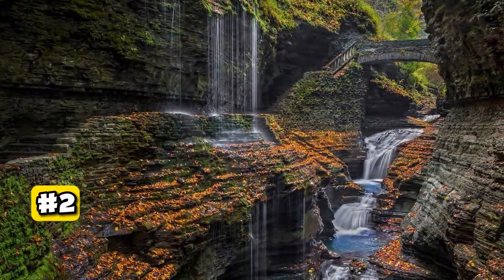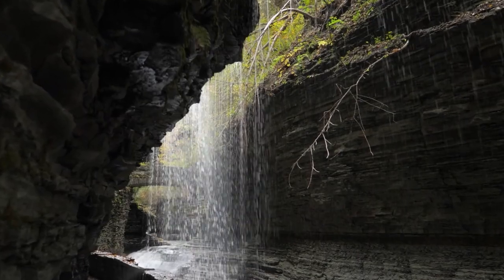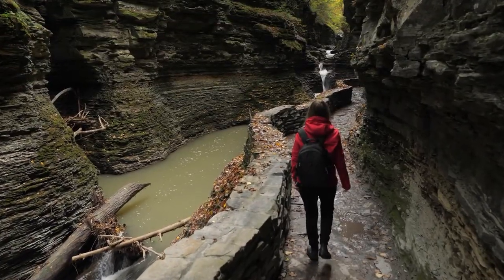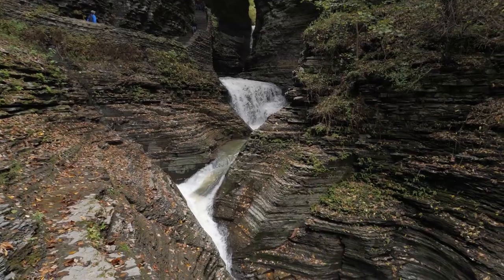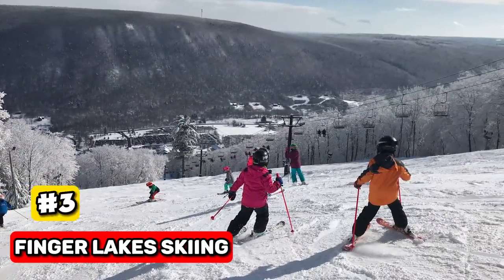At number 2, we have the Watkins Glen State Park. This popular state park is known for its 19 waterfalls and picturesque trails, especially the Gorge Trail. This looped path, which spans 2 miles, winds over and under the falls and through the spray of the Cavern Cascade.